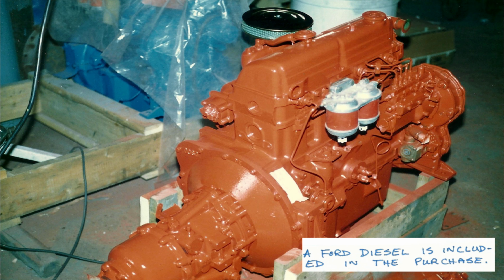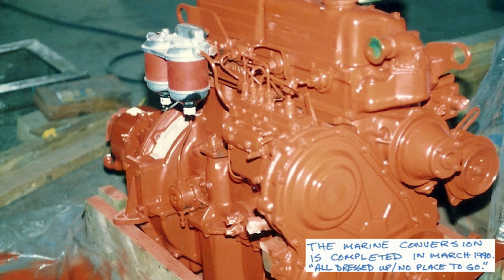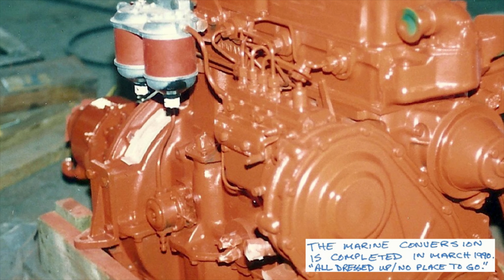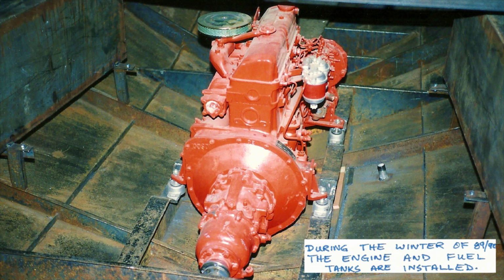Ford diesel included in the purchase. That's a Ford 4-cylinder Osco. Yeah, that's a tractor engine made in England and fitted for marine use. Conversion is completed in March '90. Diesel engine rated at 75 horses. And I tell you, it sips fuel. They don't spend much at the pumps.